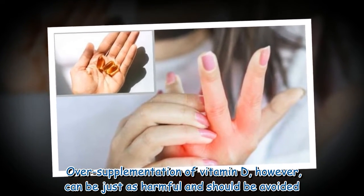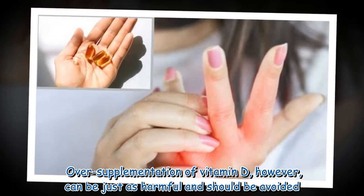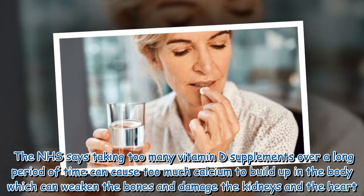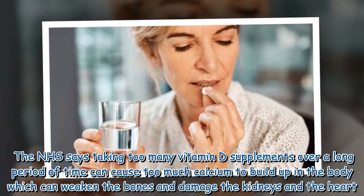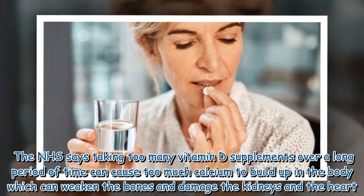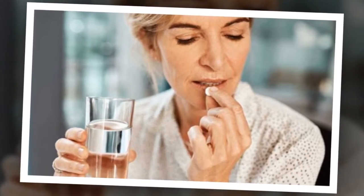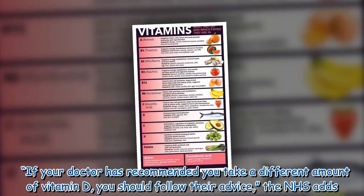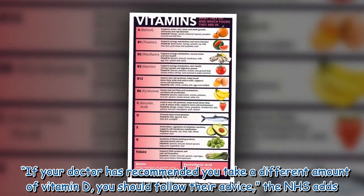Oversupplementation of vitamin D, however, can be just as harmful and should be avoided. The NHS says taking too many vitamin D supplements over a long period of time can cause too much calcium to build up in the body, which can weaken the bones and damage the kidneys and the heart. If your doctor has recommended you take a different amount of vitamin D, you should follow their advice, the NHS adds.